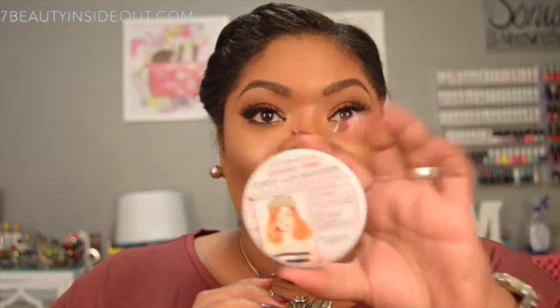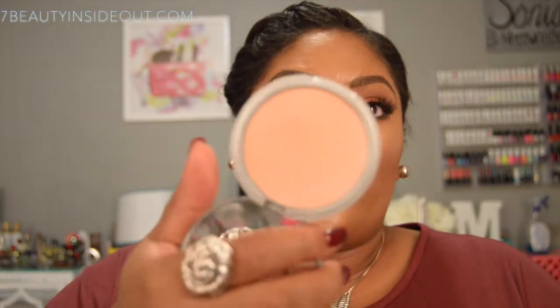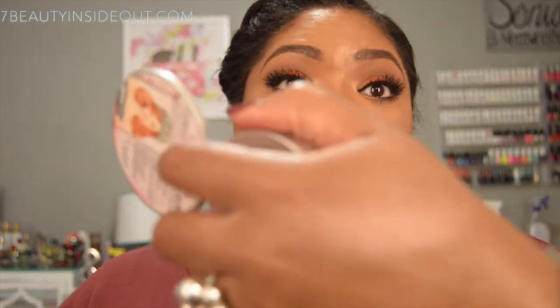Now I have been loving the Balm Cindy Luminizer, and I'll probably just do an insert of this, but this is really, really pretty. I know some people have probably seen this and said it's too light for their skin tone, because it's a pinky tone. On my sister, who has more of what I call a high yellow skin tone, this would be more like a blush for her, or blending with a brush. However, for my skin tone, this is a highlight for me.